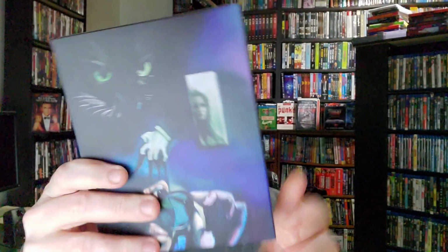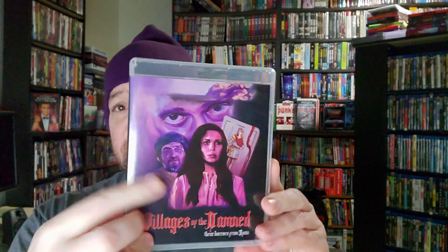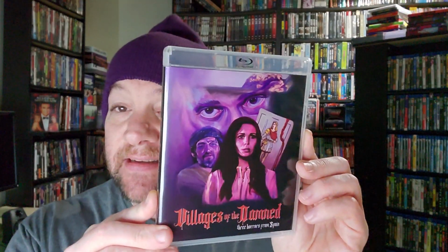This has a book as well, a booklet. Let's take a look inside. And a look at the slipcover art. Villages of the Damned. All right, and let's unslip it. It's like a puzzle. The 3 movies are, and this is the reversible art, by the way. Let's see here, if I can read it. The Forest of the Wolf from 1970. These are the English titles, of course. The Sky is Falling from 1975. And Beatriz from 1976.